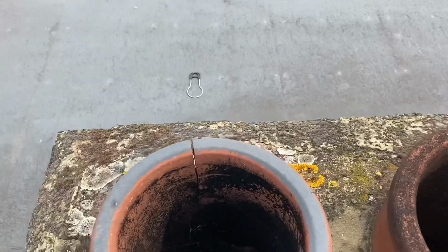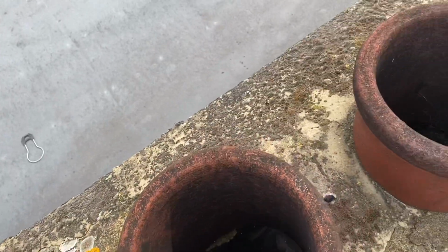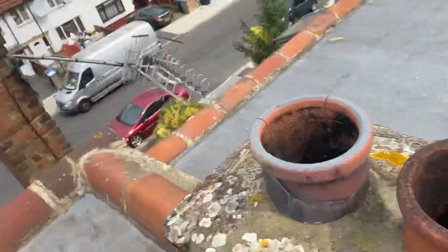Here's your chimneys that go all the way down to the ground.